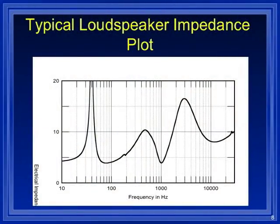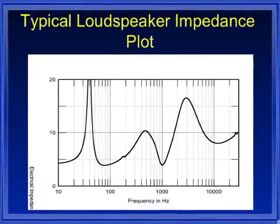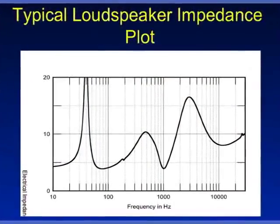Here's a typical impedance plot. This is the amplitude. The left-hand axis is ohms. The frequency is plotted along the horizontal axis.